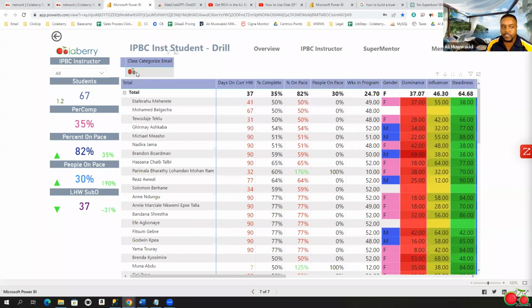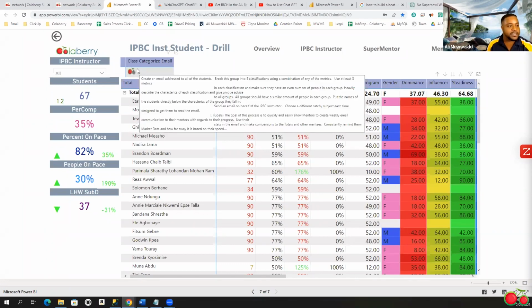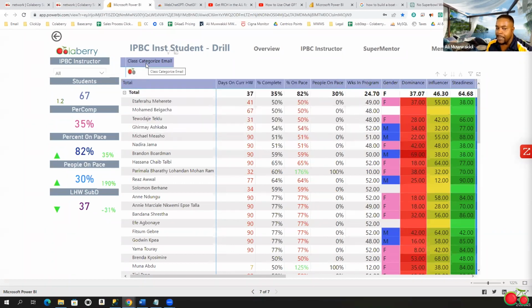There's IPB instructors. They have students. These students are monitored by these KPIs, and these are what the KPIs mean. This is what good is. This is what bad is.